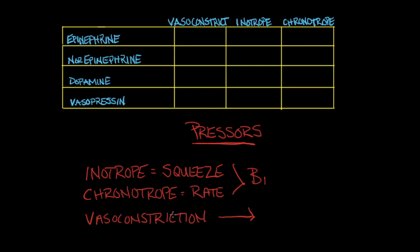Vasoconstriction, which we're really familiar with, would be the clamping down of those blood vessels. And this is going to be done in the sympathetic nervous system by stimulation of the alpha 1 receptor. But we'll see with a couple of our medications, we're going to get some vasoconstriction without stimulation of this alpha 1 receptor. But we'll talk about that.